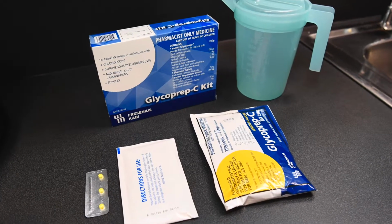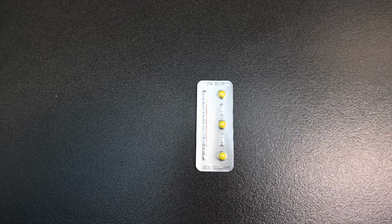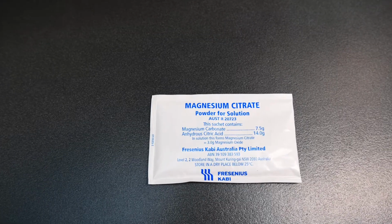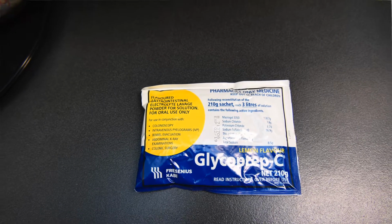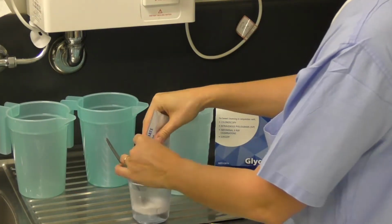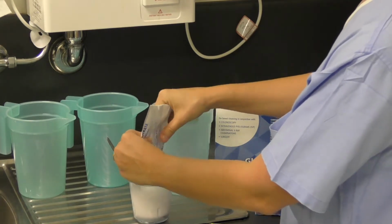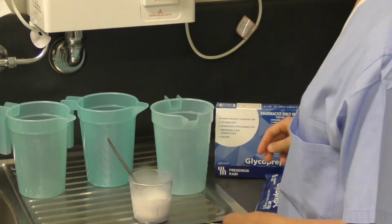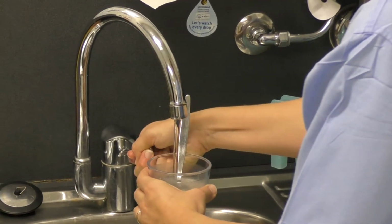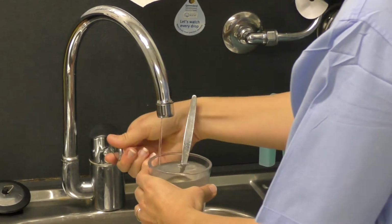In your bowel prep kit, you will find the following items: 3 bisacodyl tablets, which are stool softeners, 1 sachet of magnesium citrate, and 1 sachet of Glycoprep C. To make up the magnesium citrate solution, place about 2.5 centimeters of hot water in a tall glass. Add the contents of the sachet, wait until the effervescence settles, then fill the glass with cold water and place in the refrigerator.